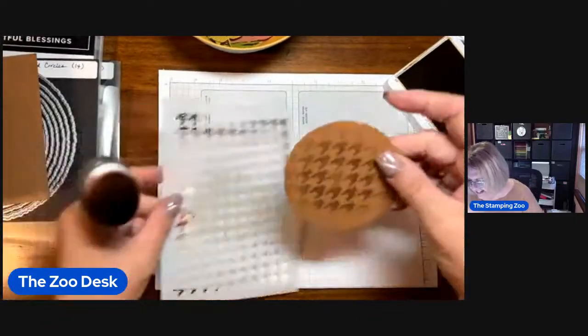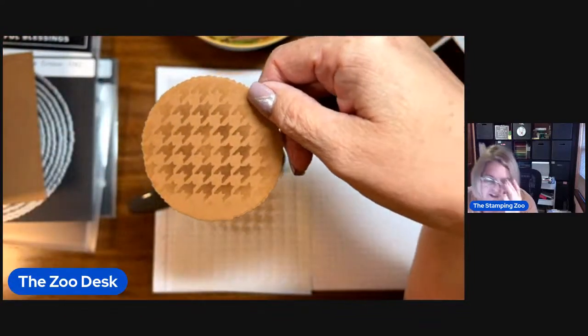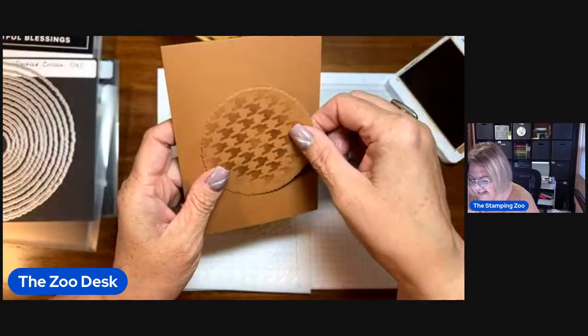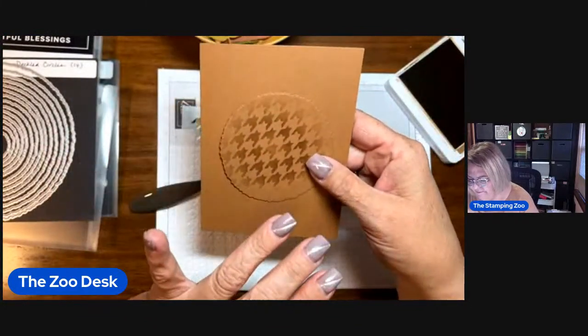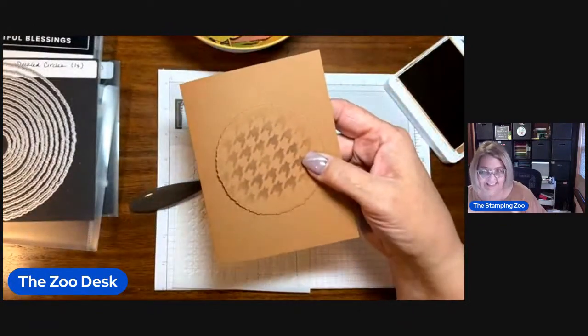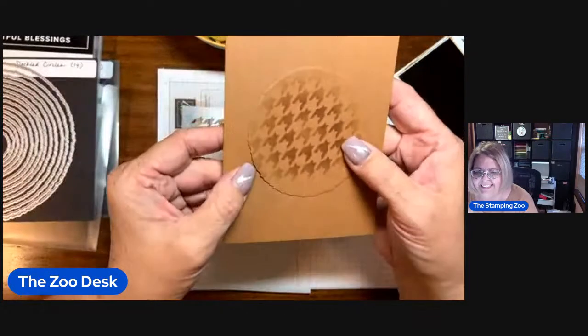Oh, this is neat, isn't it? And they have also taken this pattern, put it onto the Halloween designer series paper, and made it into bats. So you can very easily work that into your Halloween crafting, right?